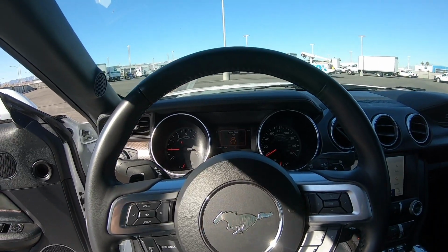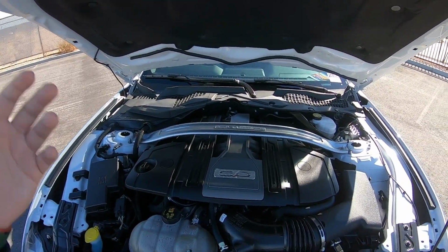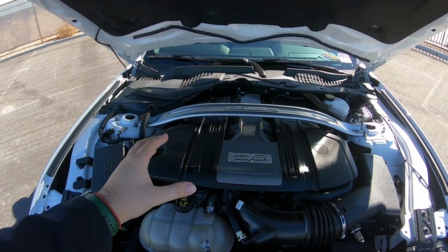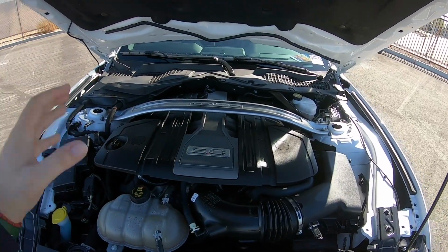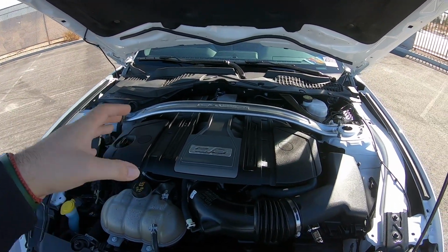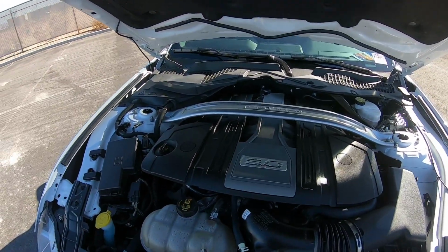But let's go ahead and move on to under the hood, because there is one thing that's changed. Now, for the one thing that is changed underneath the hood, of course, this is Ford's 5-liter Coyote V8. Awesome motor. Great powerhouse of an engine. It can make a lot of power even on stock internals, but we won't get into that. We're talking about the specific trim today.